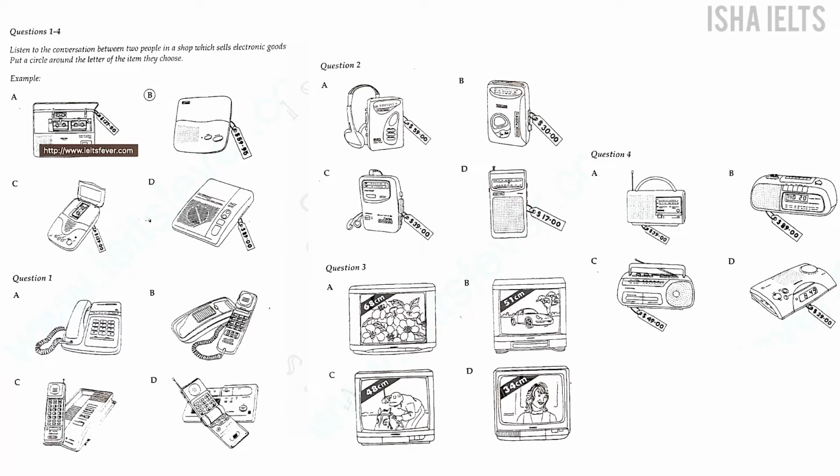Tom and Mary choose the small square answering machine costing $59.95, the cheapest available, so letter B has been circled. Now we shall begin. You should answer the questions as you listen because you will not hear the recording a second time. Now listen carefully and answer questions 1 to 4.